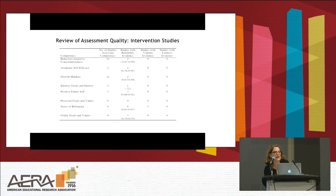But if you could read it, what you would see is that in most of the studies, they did provide evidence of reliability. Yay, we learned that. But when you look at the actual reliability indices, they range from low, mediocre, to quite high, the whole range. When you look at the extent to which we found any evidence of validity of the measures of these identified constructs, we found one study that documented any validity evidence. And when we looked at the extent to which there might be evidence of fairness documented in the reports of the studies, at least the reports we looked at, zero.